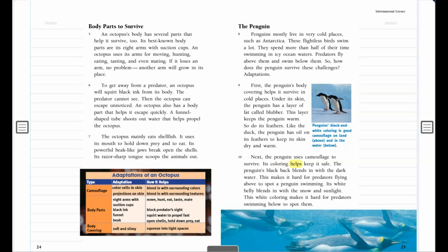Its coloring helps keep it safe. The penguin's black back blends in with the dark water. This makes it hard for predators flying above to spot a penguin swimming. Its white belly blends in with the snow and sunlight. This white coloring makes it hard for predators swimming below to spot them. Penguins' black and white coloring is good camouflage on land, above, and in the water, below.